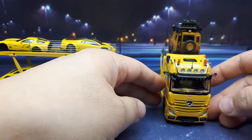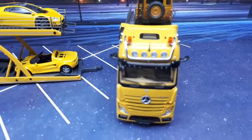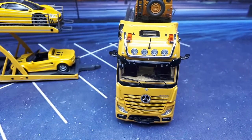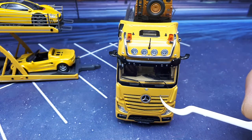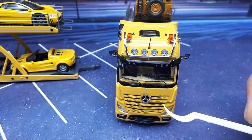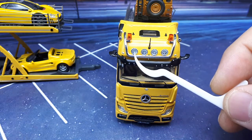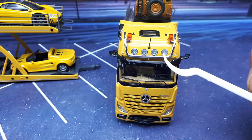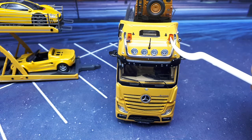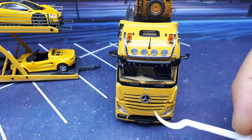If you look at the detail of this thing, the front end is quite fantastic, and I didn't go over it in my initial review, but it looks like it has photo etched metal parts here on the grill. These tiny dots in this layer here, I think that's metal. So that's quite impressive. These giant auxiliary lights are plastic lenses, I think. Yeah, it looks like clear plastic on a chrome plastic backing. The hazard blink, rotating lights or whatever they're called, those are translucent.